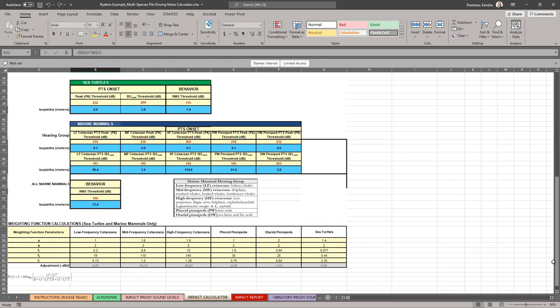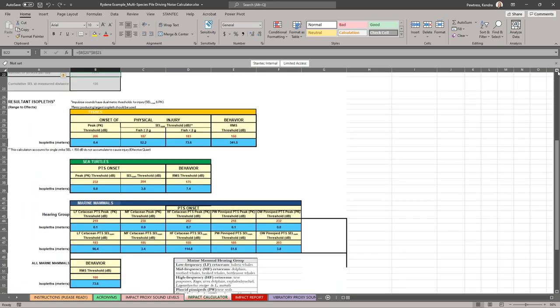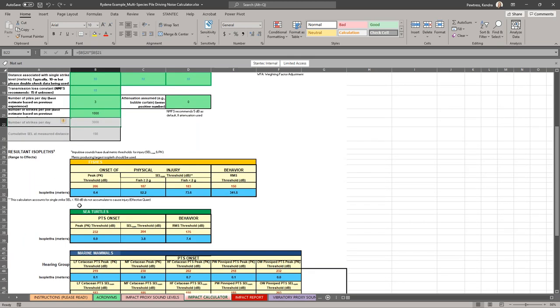So these are the different zones for injury and behavioral disturbance. First one is fish. So for peak pressure injury, if the fish is more than 0.4 meters away, it's not going to get that kind of injury. There's two categories for the cumulative sound exposure level injury. If the fish is over 2 grams, there's one set. So it would have to be within 52.2 meters of the pile driving to get injured, and it'd have to stay there basically all day.